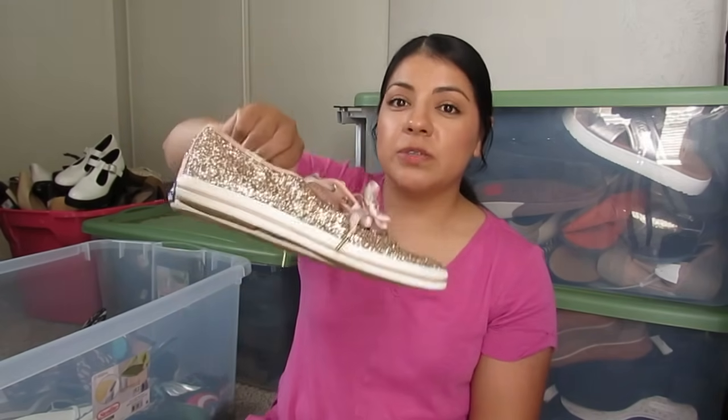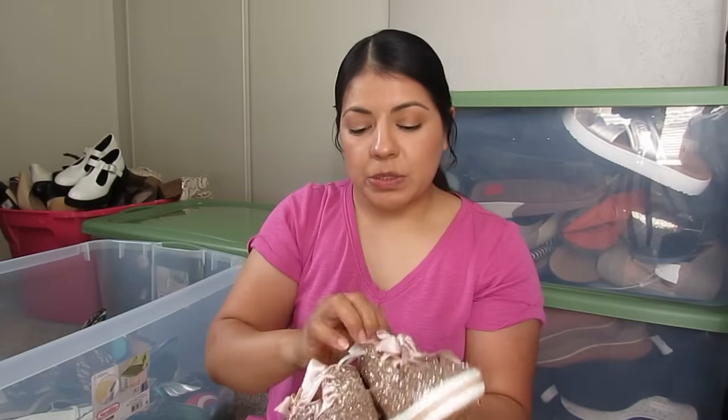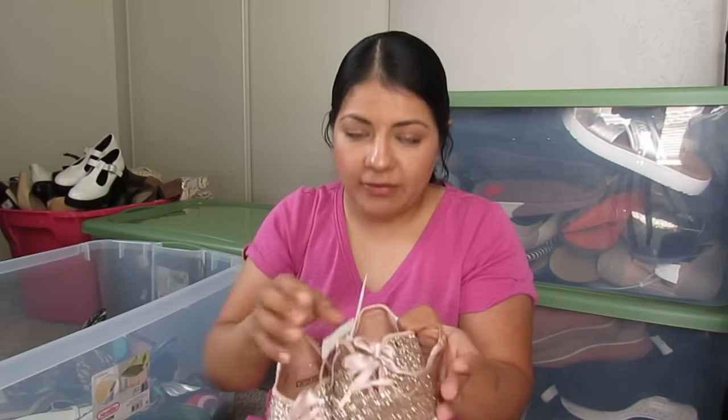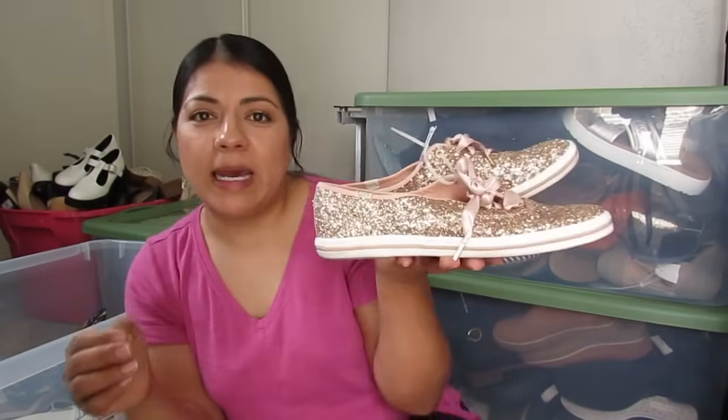Here we have a Keds and Kate Spade collab. I've sold this style of shoe lots of times. These were $15. They are a size 8.5. I have a pair of shoes like these listed in my closet right now. They are the platform style and they've been sitting for a lot longer than these shoes usually do. I'm wondering if I overpriced them or if their value and sell-through rate is starting to go down a bit.